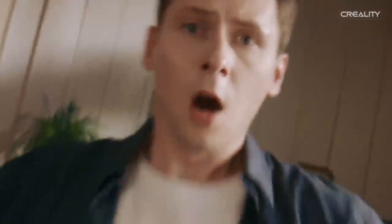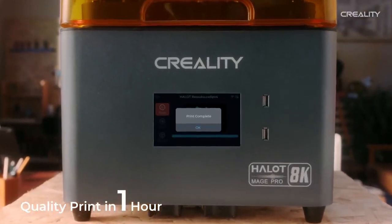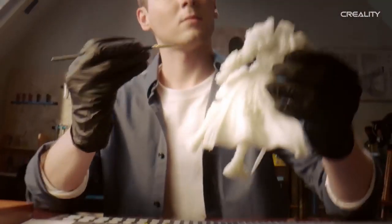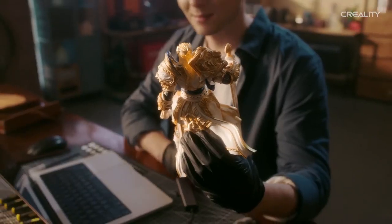Wi-Fi connectivity. Some models may offer Wi-Fi connectivity, allowing users to remotely monitor print progress, adjust settings, and start print jobs from a computer or mobile device.